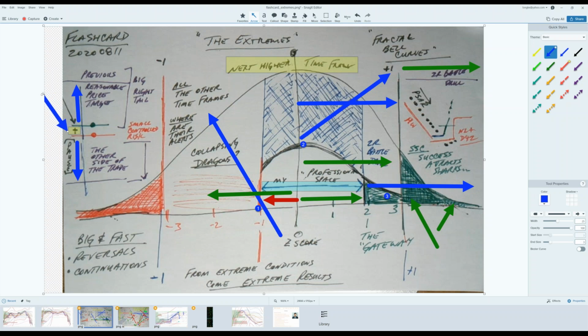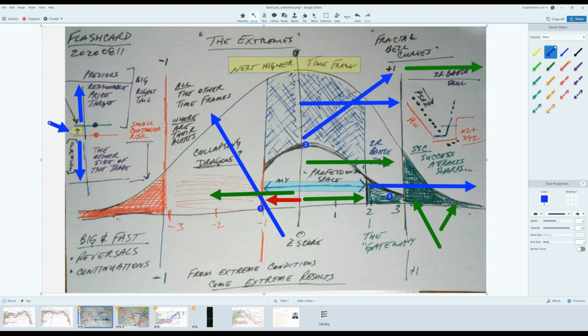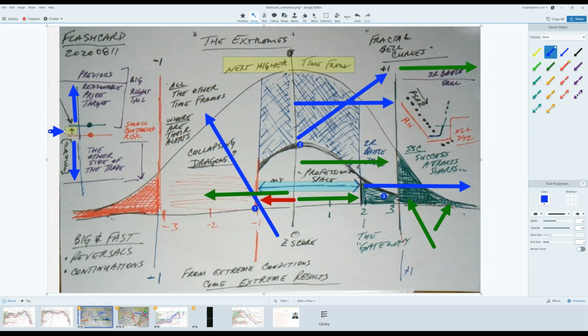So I do not have a directional bias. All I know is that when it breaks out of the yellow zone, it could go to some previous reasonable price target. And when we go through the trade framing process, I may want to go this way, but I'm also ready to go the other way. And so the trade framing process requires us to look at both sides of the trade.